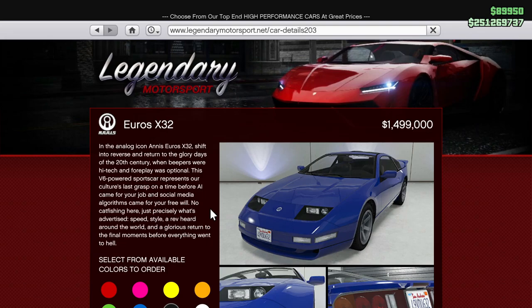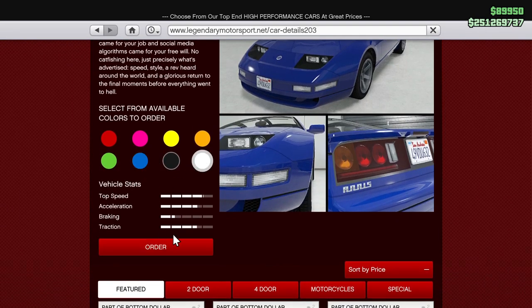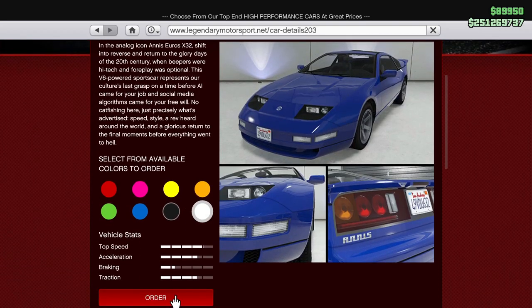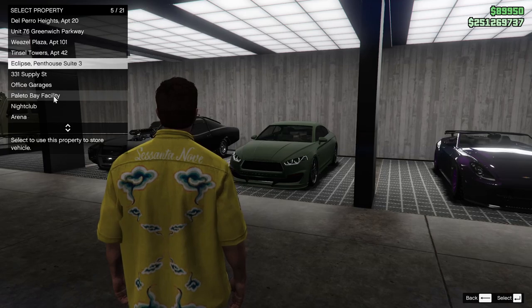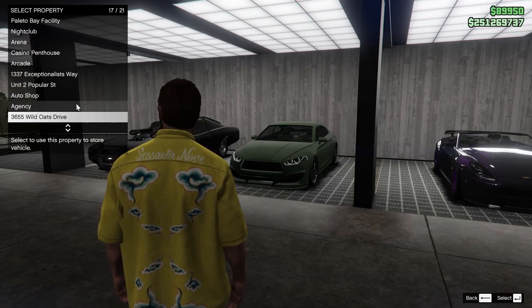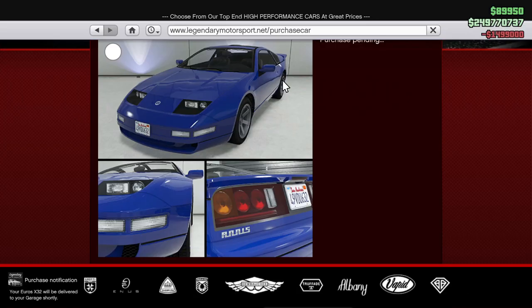Oh my goodness, that's really perfect. That totally fits the mood for what I'm doing. We're going to go white just because it's going to be gray. And order it. And where are we? The only place it can go at this point, I believe, is the agency. Down to the last couple of spots.